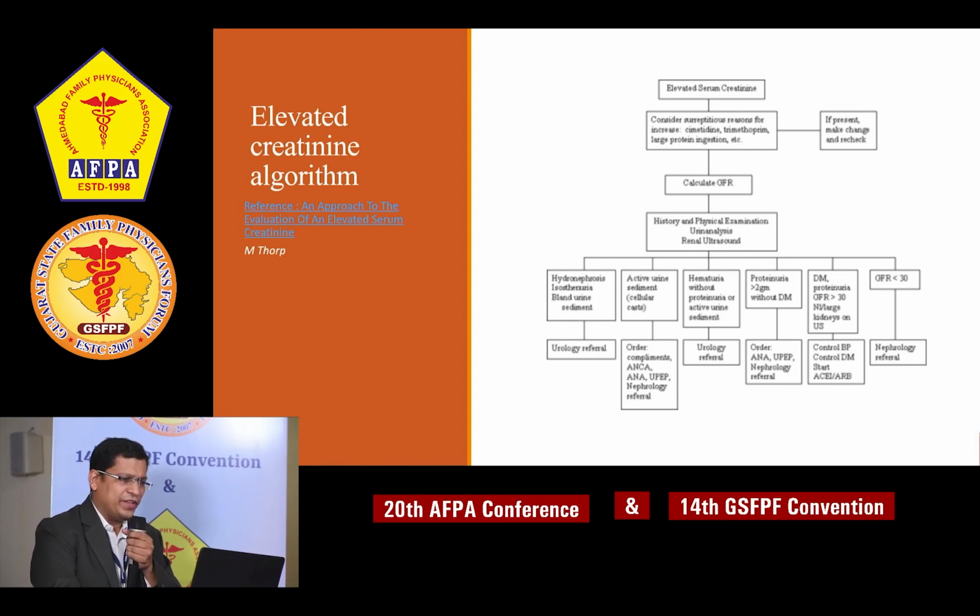A patient with active urinary sediment should be offered autoimmune diagnostic tests. A patient having hematuria should have a thorough workup for urology and glomerulonephritis. Again, for proteinuria and GFR more than 30, check the history of diabetes and blood pressure, and if GFR is less than 30, the patient should be referred to a nephrologist.